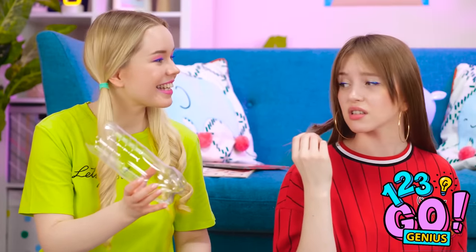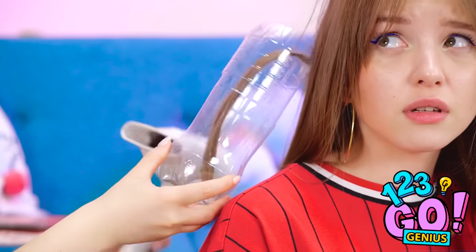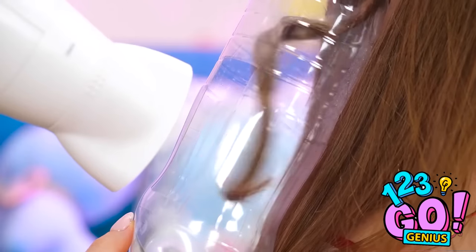How is that gonna curl anything? Trust me. I'll just put your hair inside. And now I'll use the blow dryer. Is this really gonna work?